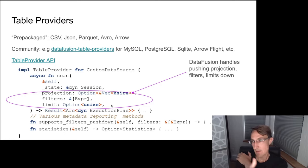But basically, this is an example. You want to do your own custom data format. You don't now have to implement all the query processing and optimization passes, like push the predicates down into the scan, right? DataFusion does that. Now, of course, you've got to actually do something with the predicates and stuff that get pushed, but at least you get them right here. And they're pretty straightforward. There's some reporting stuff that has to go on too, but that's about it.